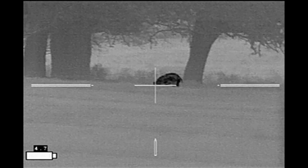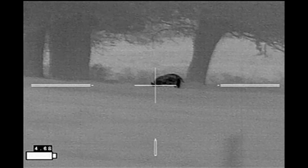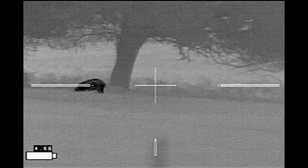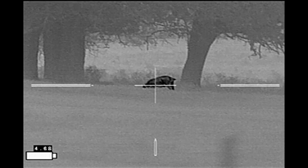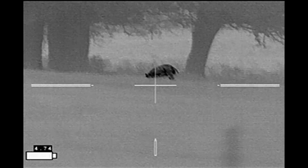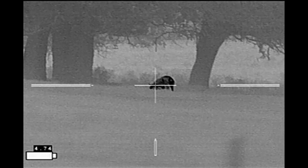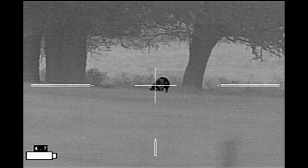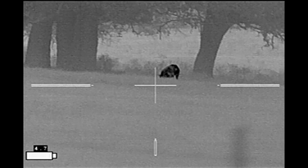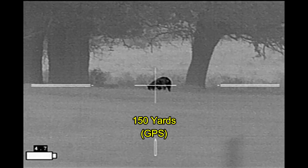Fortunately, my luck's holding out and the hog has not winded me yet. And I finally got a good view over the tops of the fences. I start to take my shot here, just not comfortable with it. I reposition, take a couple cleansing breaths. Here we go.